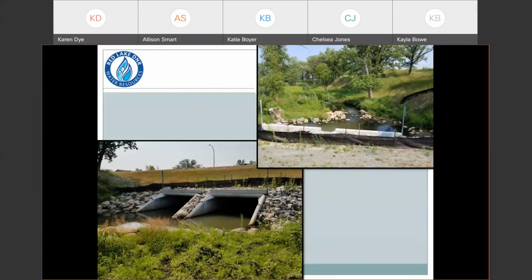This was a project that we didn't actually complete. This is another site on the highway that goes through Red Lake. So the State of Minnesota Department of Transportation, as well as the Red Lake Roads Department, had to redo the road in this area. So this used to be a culvert.